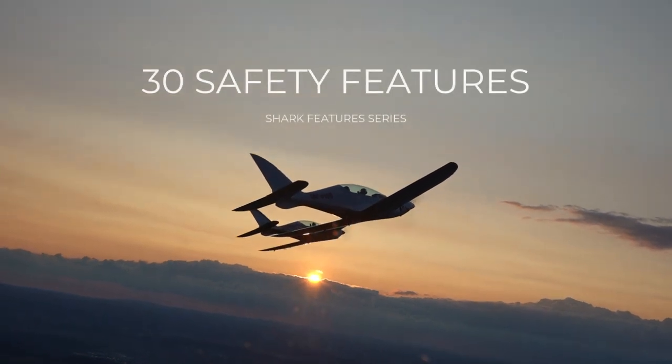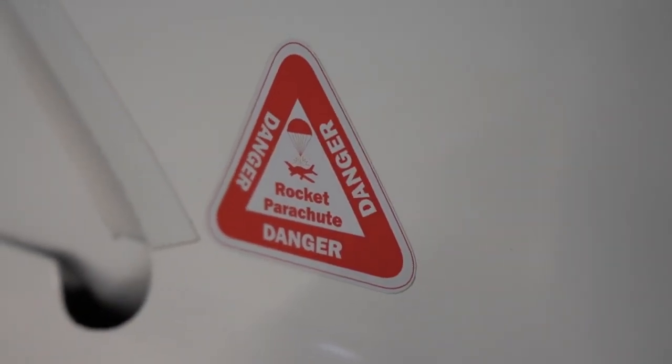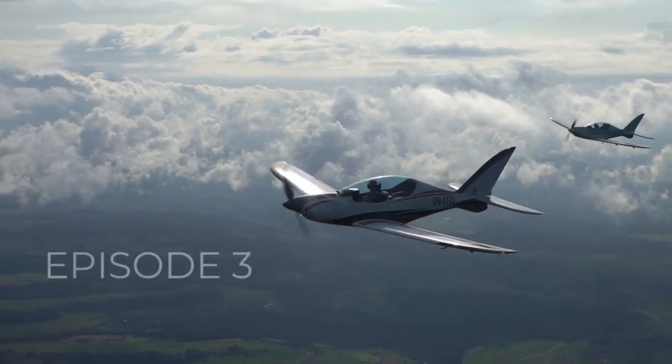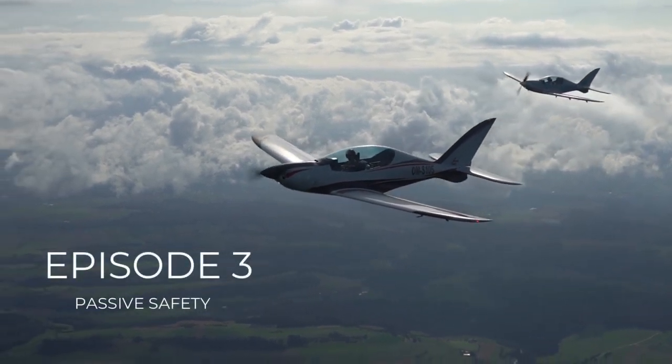Last time we talked about the active safety to avoid any problems with the aircraft. Now we will talk about when something has already happened. Let's reach the maximum safety for the passenger and the crew. First, what I understand here is the aircraft is composite. So composite has to protect the crew.